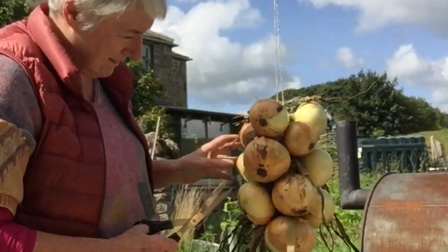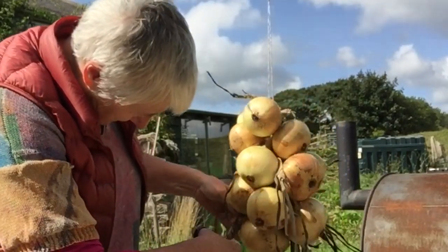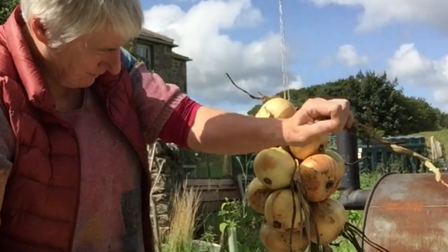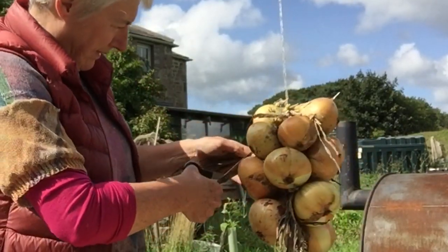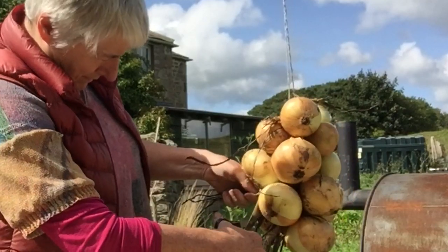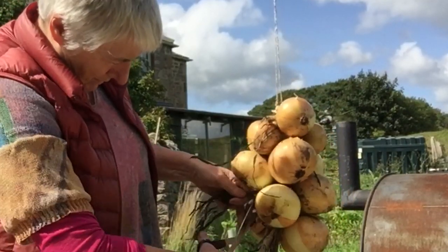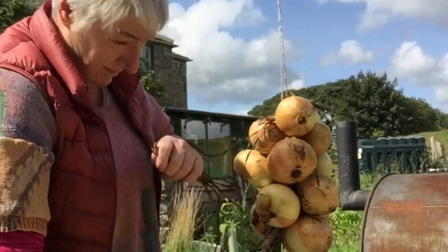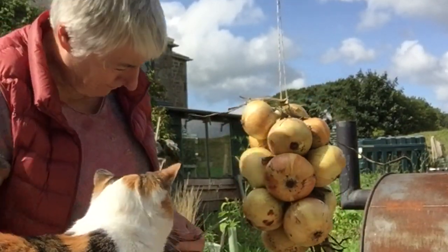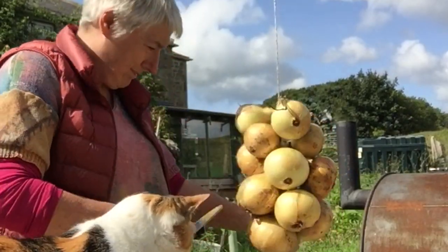So then with just an ordinary pair of scissors here, I'm just cutting off the tail, the dried top of the onion, which is now no longer needed because it's woven into that string quite nicely. So I did the white onions there. Oh, yeah, Prudence coming to check on progress.